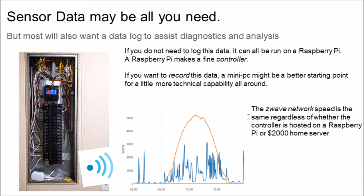Now, the idea of doing this technical programming may not appeal to you, and the price of the Sense consumption meter may not appeal to you either. Consumption meters are helpful in visualizing energy use, but they're not actually necessary to save money under time of use metering.